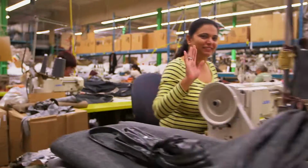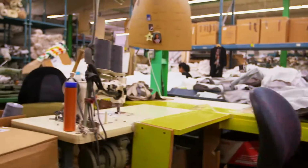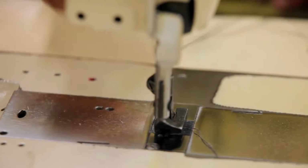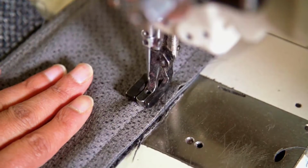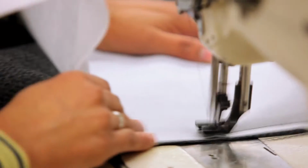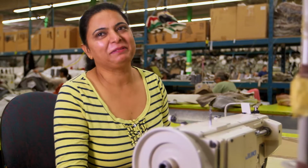Those 27 pieces are gathered up and sent to the machinists, who have all lined up to give us a nice, friendly hello. Well, most of them. Must be on a break. The first stage of the sewing is the body of the frame, and that's done by Harprinder. She's basically turning a two-dimensional design into a three-dimensional piece. And she's also adding polysynthetic liner to prevent the cover from sticking to the foam. But to a sewing professional like Harprinder, that's no biggie. I know my stuff.